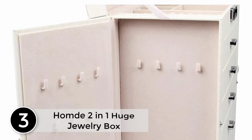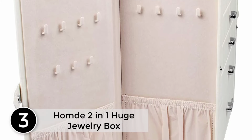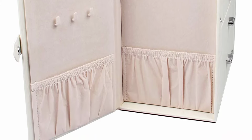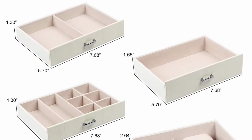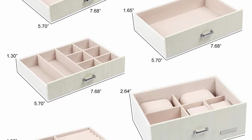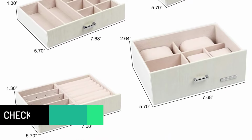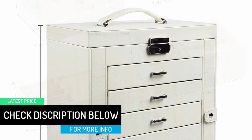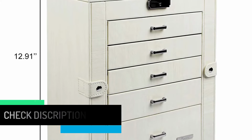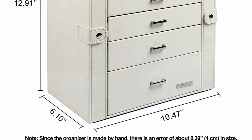At number 3, Homde 2-in-1 Huge Jewelry Box. This all-white wood jewelry box measures about 10 by 7 by 13 inches in size and has a spot for everything. Under the little mirror is a little pocket for lesser expensive items. Also, you get 5 drawers and 2 side doors to organize every piece of jewelry you own. 22 hooks and 4 pockets are in both side storage areas. Then the 4 drawers have numerous compartments for you to use. A lock and key provide the security you need so little hands do not misplace your favorite pieces.